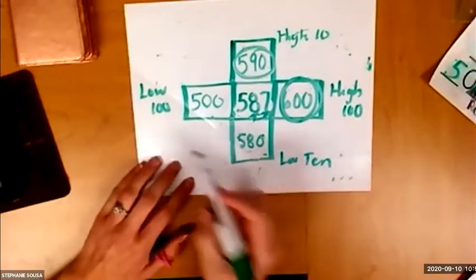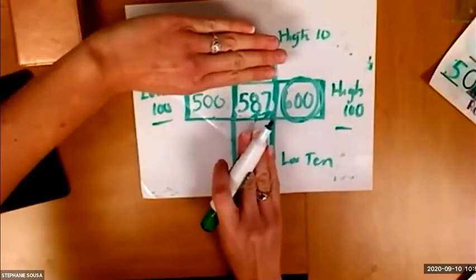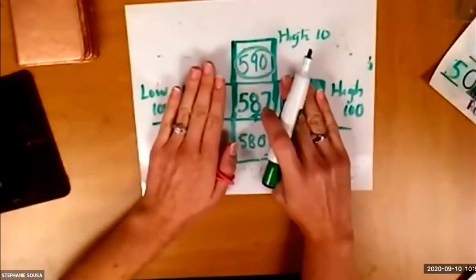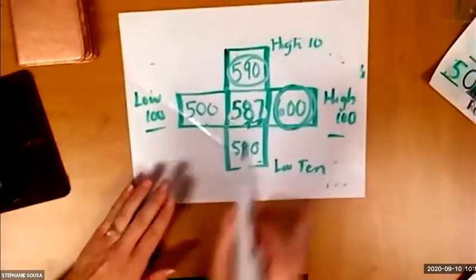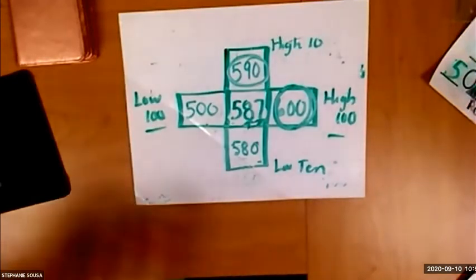If you're only asked to identify the hundreds, then don't fill out the tens. If you're only asked to identify the tens, then don't fill out the hundreds. This is just a tool to help you understand its place in between numbers. Okay?